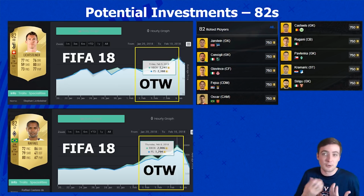So 750, they're going for basically discard. This one's really safe obviously because they are going for discard, but just in general, again, you're looking for good positions, right mid, left back, and right back in terms of investing in these guys.